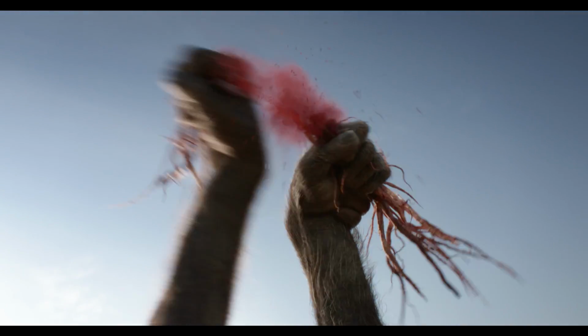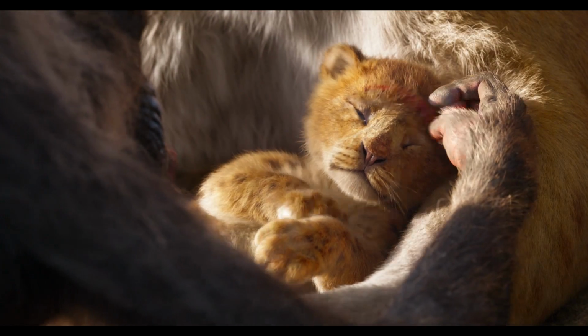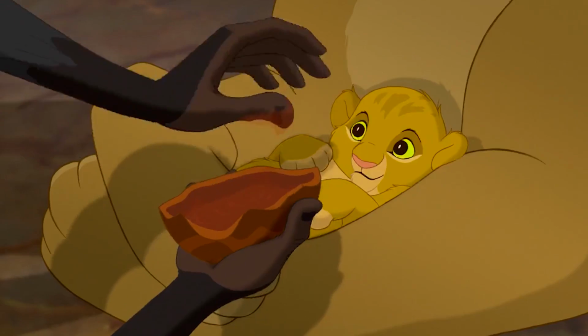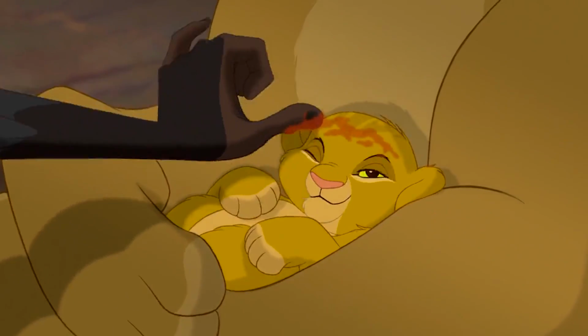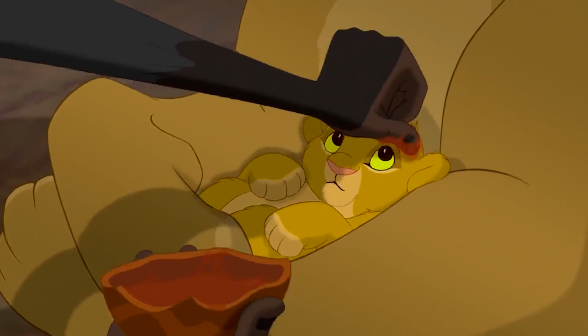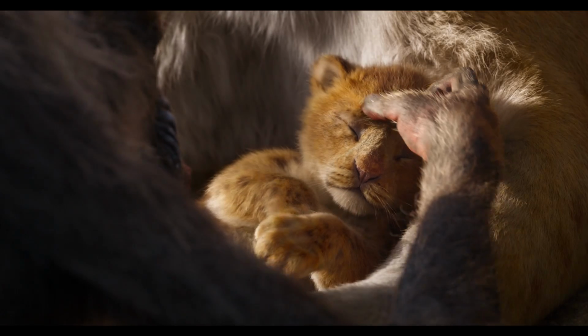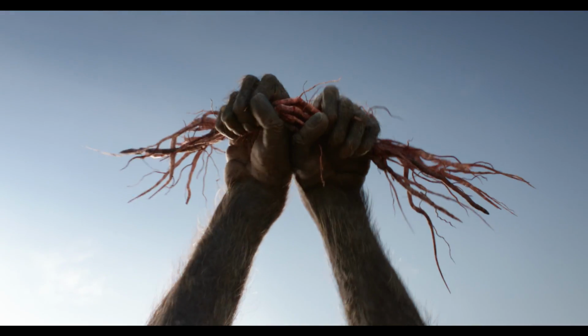Instead, Rafiki blesses Simba with this weird kind of root herb thing. And if we want to get really nitpicky, which, come on, we really do, it looks like Rafiki might now be right-handed instead of the left-handed Rafiki that we've grown to know and love from the original. How do we know this? Well, in the animated film, Rafiki uses his left hand to smear gourd juice on Simba's forehead, and in the trailer, he uses his right hand to smear root dust in the same shot. Will this impact the story at all? Probably not, but it's a difference nonetheless.